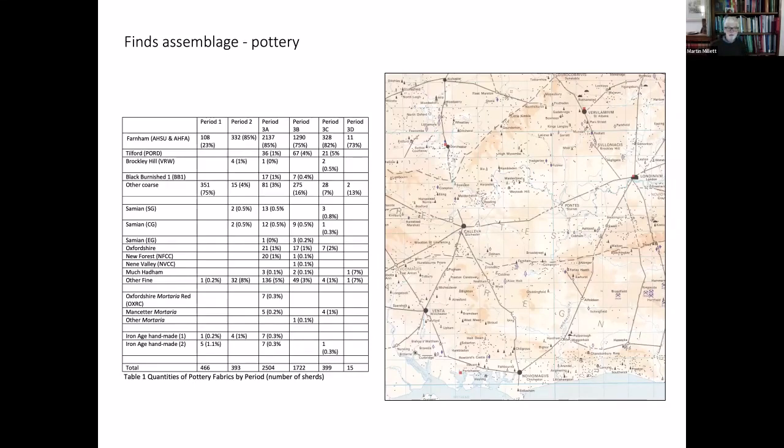The other point that comes out from the pottery, and our site is basically in the middle of the 1978 OS map, Roman Britain here. The site is pretty marginal to other known settlement. And most of the pottery, as you would perhaps expect, comes from the Alice Holt Farnham kilns, which are not very far away. But there are very low quantities of material coming from further south and west. There's a tiny amount of New Forest ware, which is quite prolific on other sites, I think, in the area.